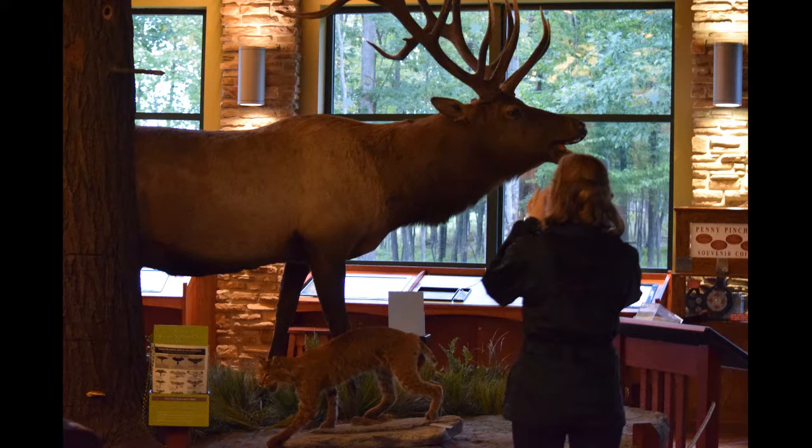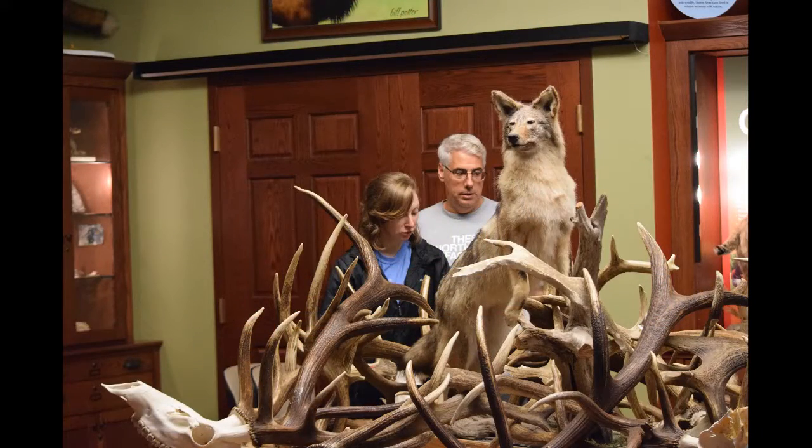They have a museum. They have a 4D film to learn about the elk. There's also a nice gift shop with some really cool items, and you can learn about elk and the different things, and how we used to have elk naturally. They slowly disappeared, and then we repopulated them, and they're doing well in Elk County.